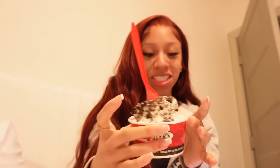Okay, y'all, so I got ice cream from Brewster's, and I remember the last time I really got ice cream from Brewster's, even though there was a Brewster's up the street from my old house. But this ice cream is really good.